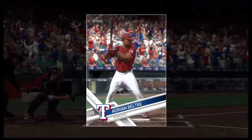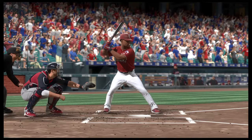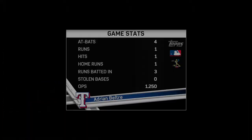Rangers couldn't have done it tonight without the contributions of this player, Adrian Beltre. Picture perfect there. He's our top player of the game. Hey, you could probably make an argument for a couple of other guys too, but it seemed like he had the most to do with his guys getting the win here.